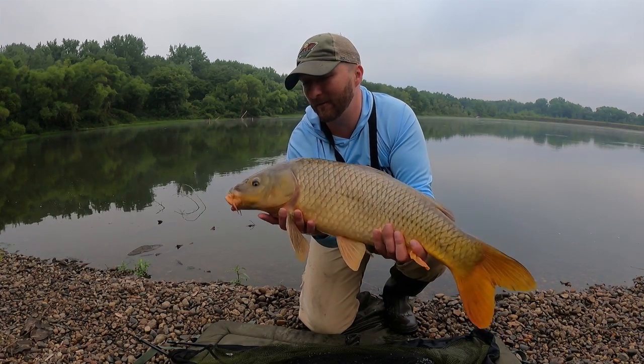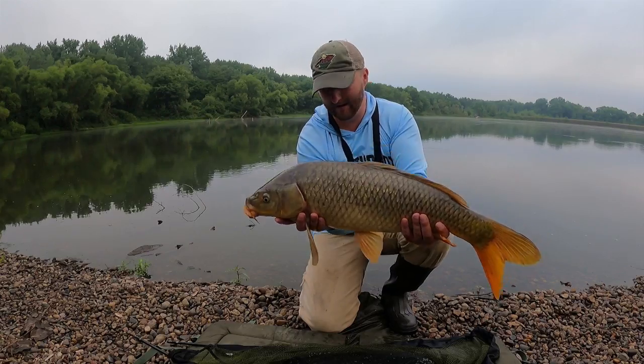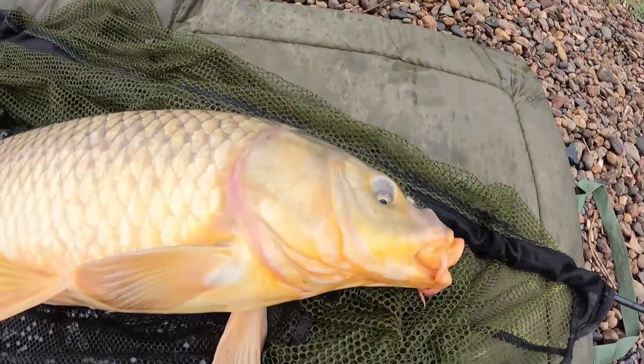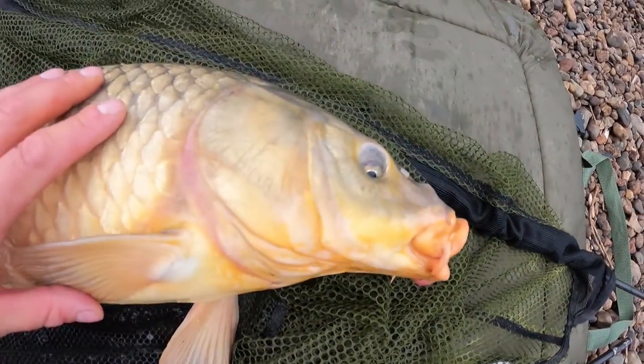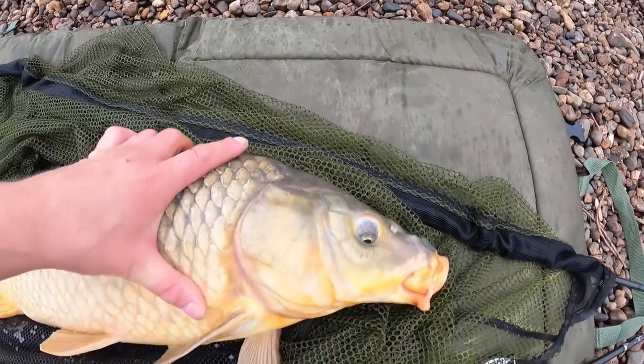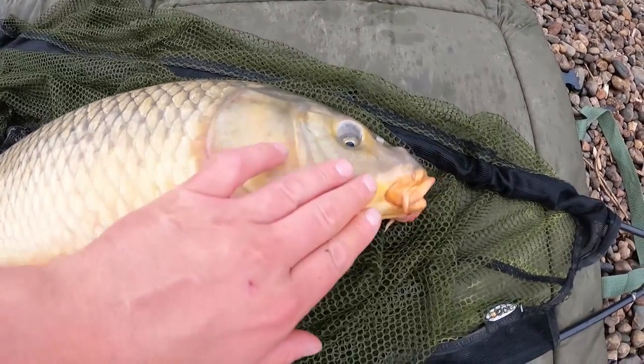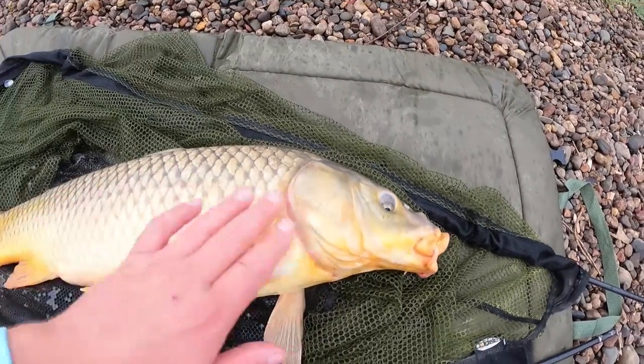I wanna get this guy back in the water. Just wanna take a couple of looks at it here. Man, that's kind of interesting. Oh, don't get too excited here. Almost looks like a, somewhat similar to a ghost carp, but it's got some real interesting looks in its face here.